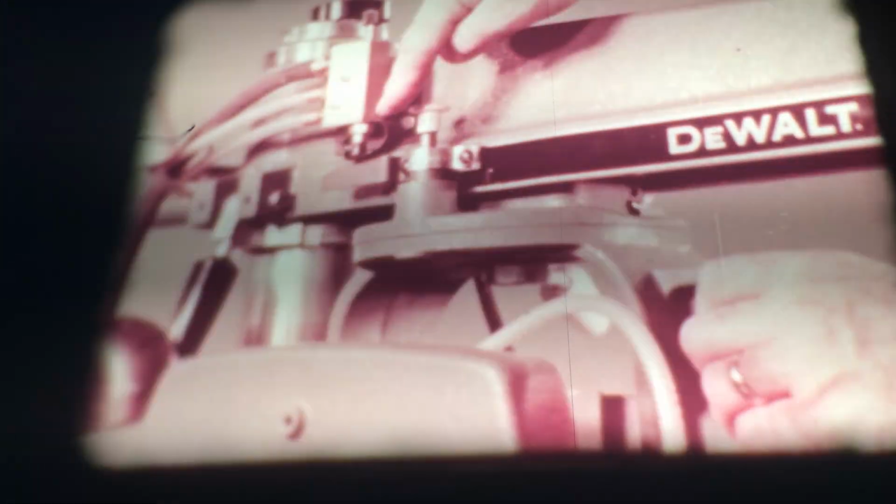A built-in motor brake stops the cutting action within seconds after power shutoff. This means quicker changeover on production setups, greater safety too. Coolant sequencing valve that provides mist coolant when and where you need it at the cutting tool. The coolant is sprayed directly into the blade gullets, assuring cool cutting, resulting in longer blade life and quality finish. DeWalt's regulated coolant system permits you to cut heavier sections, even with this medium-sized machine.